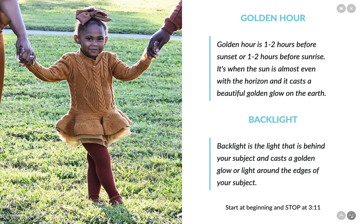So golden hour is what we're going to cover first. Golden hour is 1 to 2 hours before sunset or 1 to 2 hours before sunrise. It's when the sun is almost even with the horizon and it casts a beautiful golden glow over the earth. This is my favorite time to take family photos.